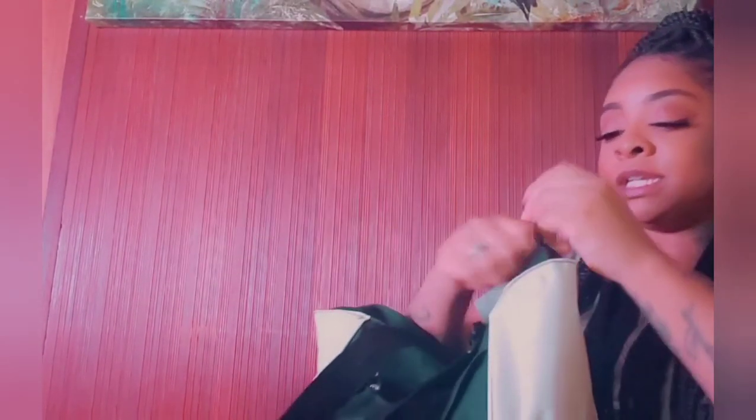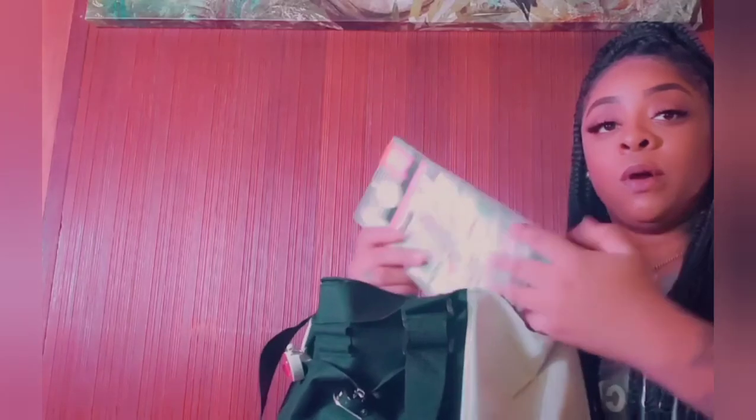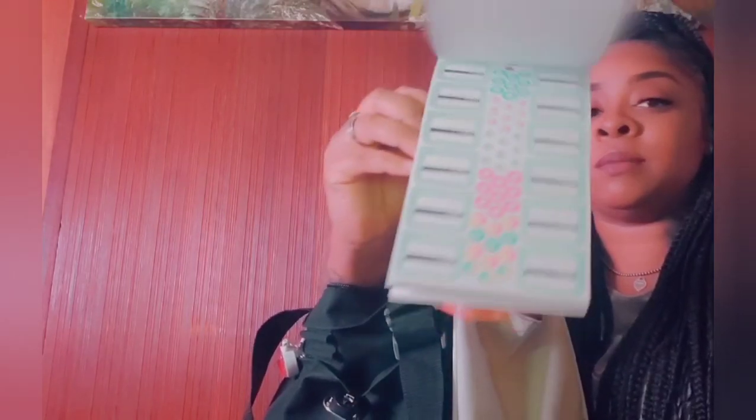And then it has these two little pockets on the side, which I'll probably put my water bottle right here and probably some extra pens or highlighters so I can just grab it, because the inside unfortunately does not have pockets. But it's okay because I only have big stuff in here anyway. So one thing I have in here is a productivity sticker book. I love my planner stickers, y'all. I'm obsessed with to-do list stickers, everything color-coded, pretty.